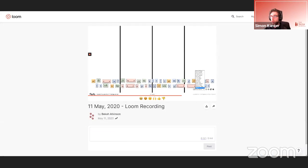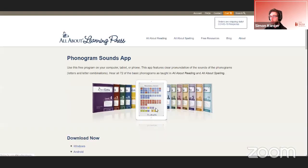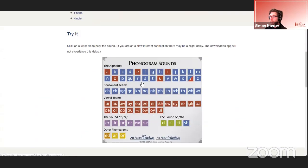Other tools, however, will allow us to do that. There is a Phonogram Sounds app from All About Learning Press. It's got a little live demo in here. You can see that as we hover over the tiles, they highlight. If I were to click on these, they would display all the pronunciations of that vowel team, consonant team, or alphabet letter, as well as where they may be placed in the word and other relevant facts like that.